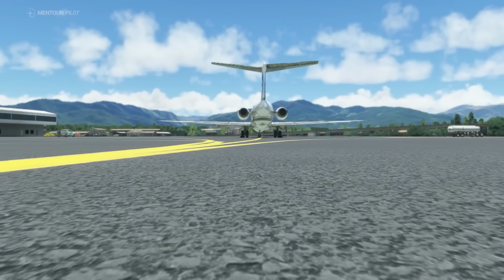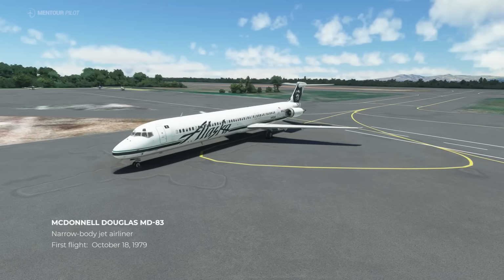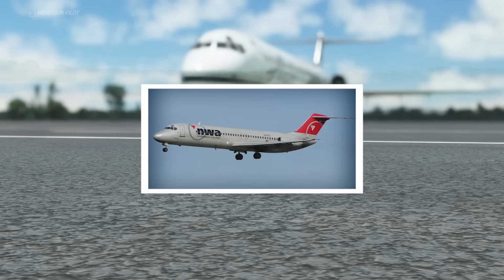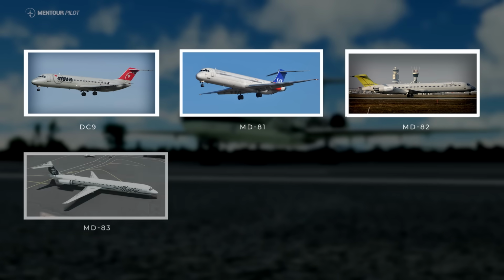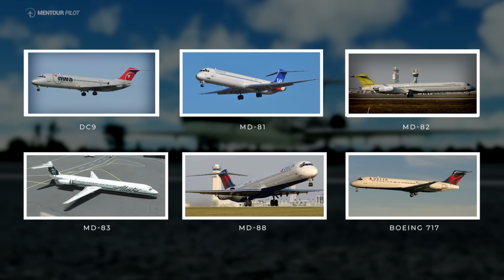The accident aircraft was a McDonnell Douglas MD-83, which is a variation of the original DC-9 introduced back in 1965. The DC-9 was in production up until 1982 and was then followed by the MD-81, 82, 83, 88 and then finally the Boeing 717. But even though the later types carried many upgrades, the core design and systems could still be traced back to the original DC-9.